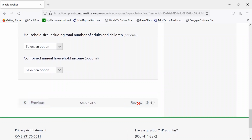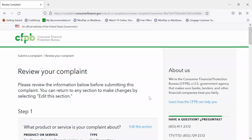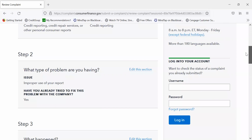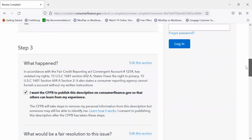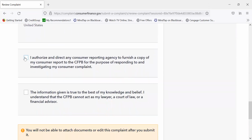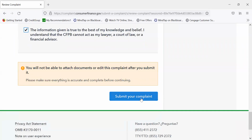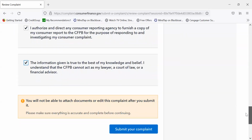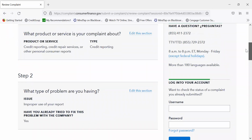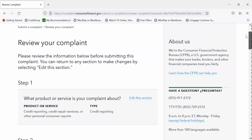Review. So review your complaint. This is what it's going to look like. I authorize, read the information, and submit your complaint. That's it. And then they are going to send you confirmation to your email. You're going to have to set up an account and all that good stuff.